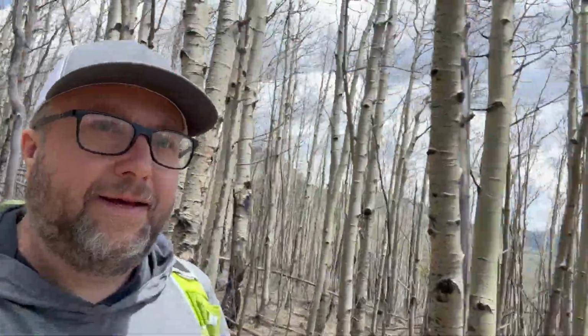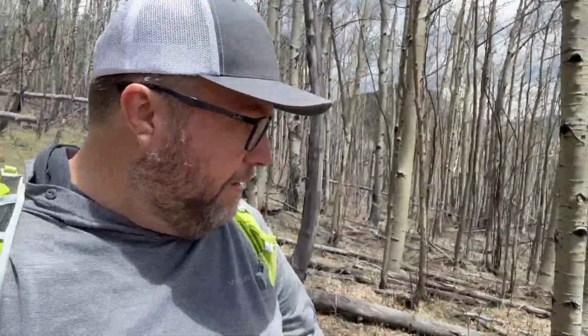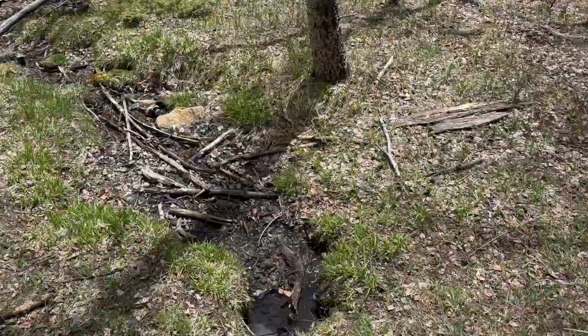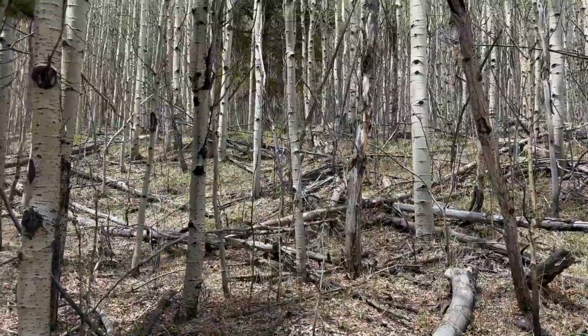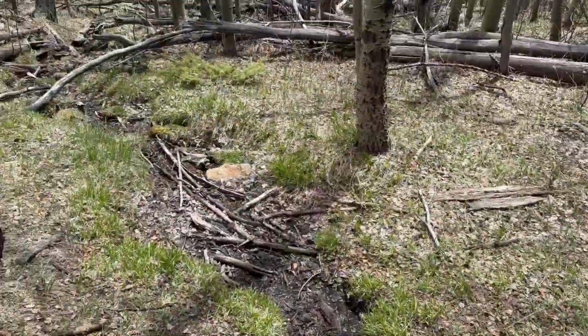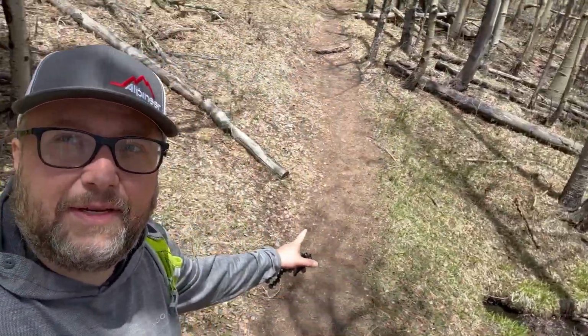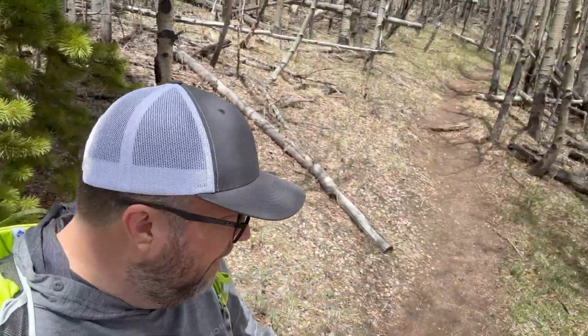All right, guys, as I said, heading back down. Here, check this out. Little spring kicking right out there. There's no water. Or, I don't know, I suppose someone could have put a pipe under there. But yeah, heading back down the hill.